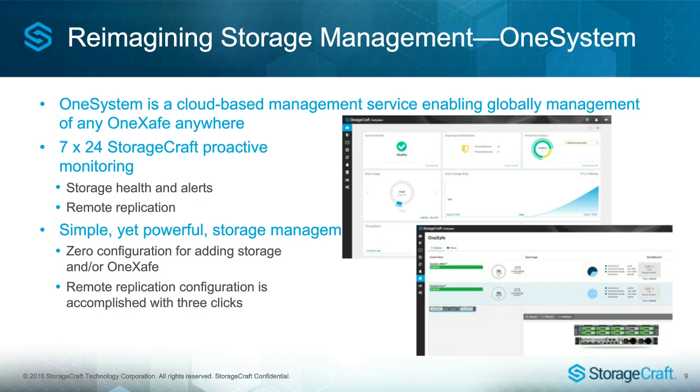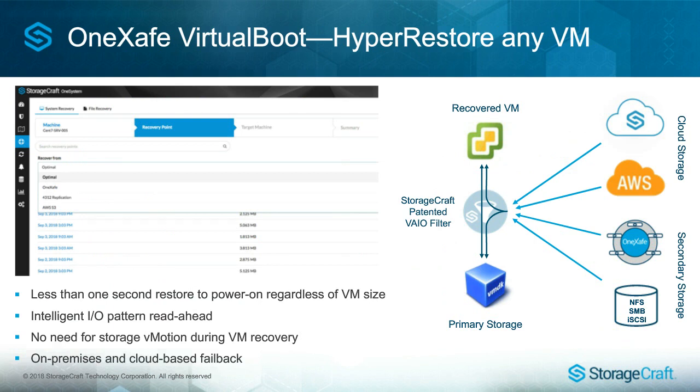It affords you a lot of opportunities to not only manage storage, but also recover those VMs that you're protecting very quickly. And this is just a slide here on virtual boot, and I'll show you the recovery process live in just a moment here. But this is actually something that, using OneSafe as a backup recovery target for your physical or virtual environment, is where we have multiple patents, and actually 2 years ago at VMworld, we won Best in Show for this technology that allows you to recover a virtual machine of any size from OneSafe back to your primary data store.